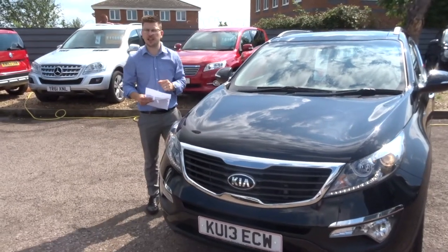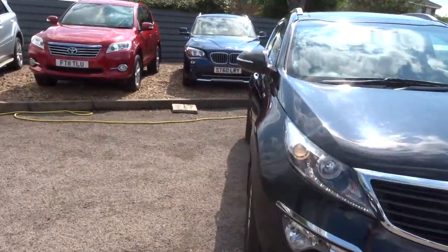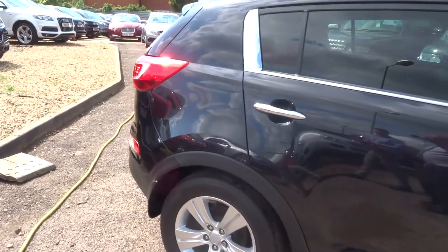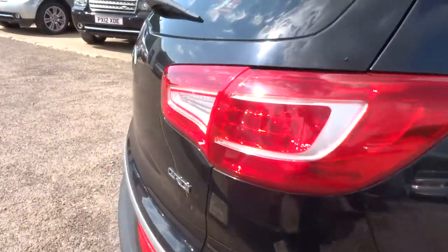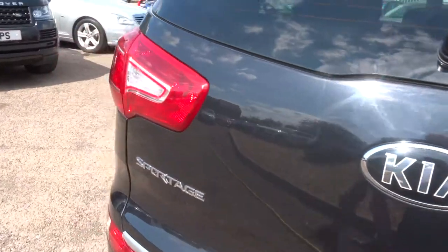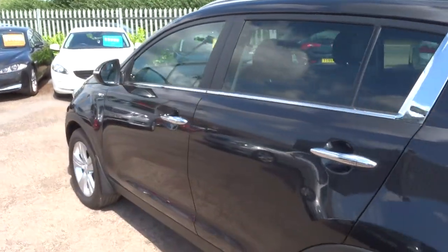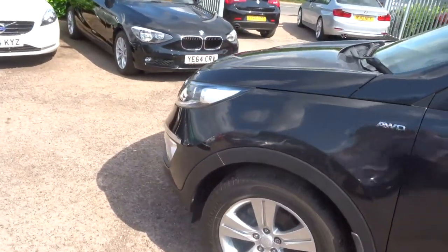Here we have a gorgeous Kia Sportage. Let's give you a walk around the car. This is a 2 litre diesel, manual, just over 33,000 miles. As you can see, it's in gorgeous condition. Kia alloy wheels, parking sensors. It's the CRDI, the KX2, so it's got a good spec on it as well. There's a full readout of the spec underneath this video and the photos. The car does around 50 miles to the gallon. Cheap to tax as well, £160 for the year.